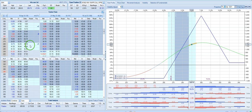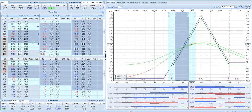What we can do here, consider, again, rolling the 260 up 10 points, making our wings in this butterfly equal, right? So we have a 30-point wing on the downside and a 30-point wing on the upside. We will remove most of the risk, if not all of it, right? So we'll have no risk to the downside, no risk to the upside, and we can play for a potential pin of 300 over the next couple of weeks.